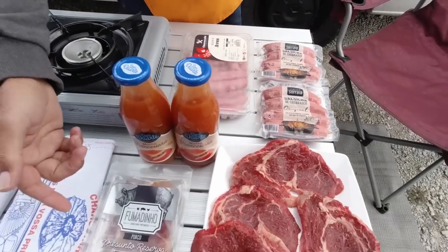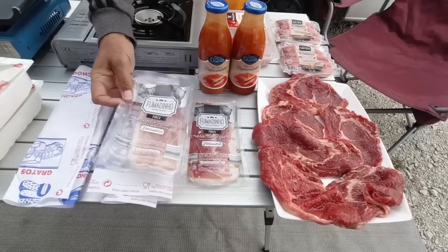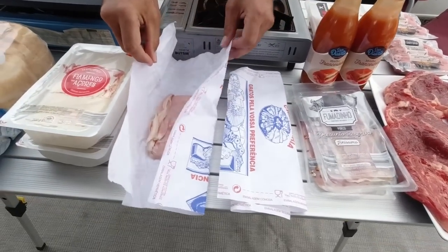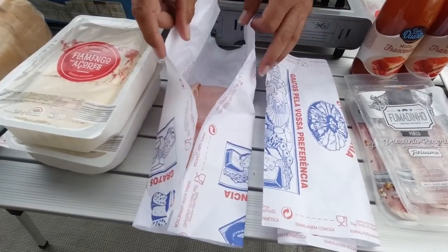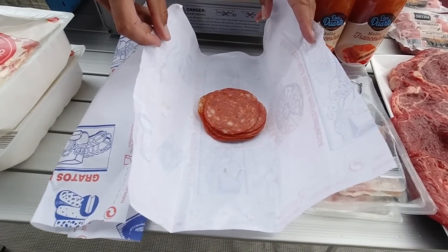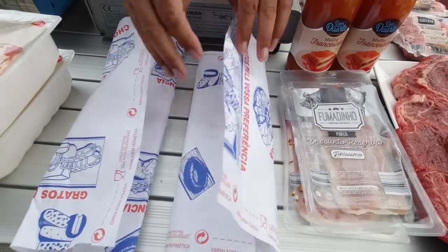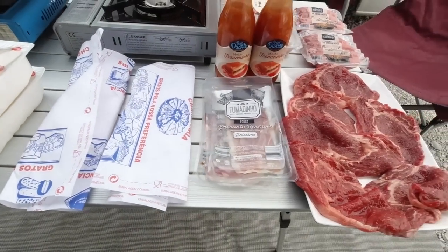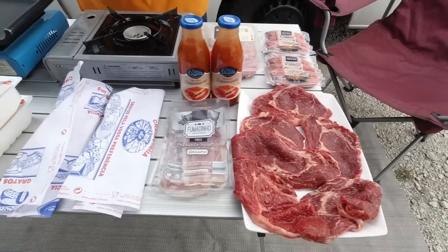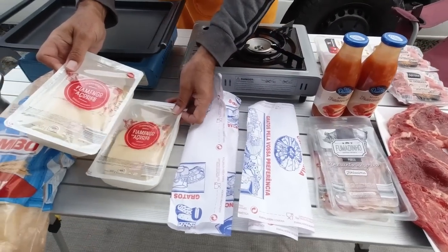There's also some ham that goes into this. This is a smoked ham. And we've also got some regular ham here. And then there is also some chorizo sausage. So we've got 6 different types of meat that go into the sandwich. And then as well as that, lots and lots of cheese.